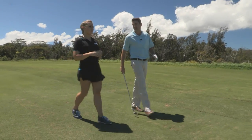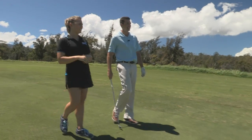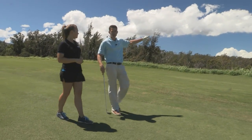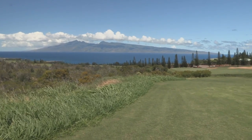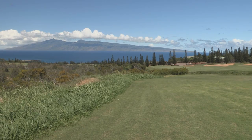I have to say I'm fairly jealous of your office that you have here. It's pretty spectacular. Yeah, this isn't bad on a beautiful day like this. You can see the island of Molokai as well as the island of Lanai over here. And right through the channel, it's crystal clear. A lot of times in the wintertime, as you're walking up to your shot, you see the whales actually breaching in front of you. So it's quite amazing.